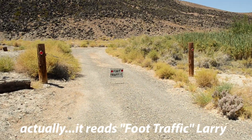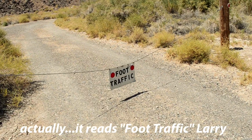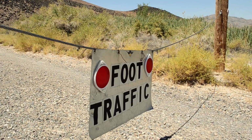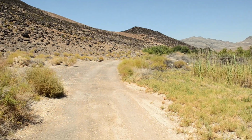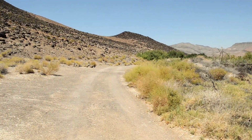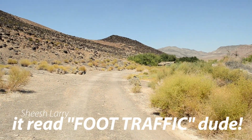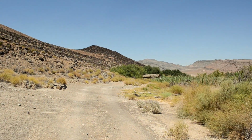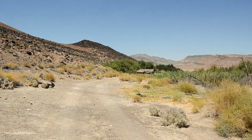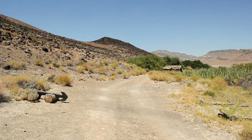That's pretty plain and simple. No foot traffic. So we just passed a sign that said no foot traffic. It didn't say no trespassing. We're not really foot traffic, we're more like hike traffic. So, you know, we're good. But it really looked like the sign was for the elementary school or the high school, to keep them from walking back here, I think. It's obviously used. Looks like a utility road.